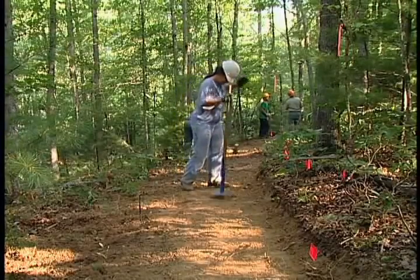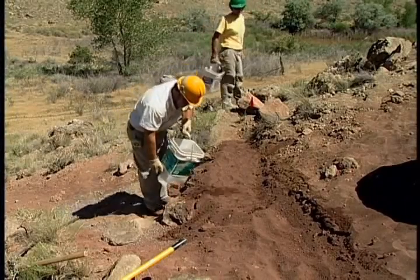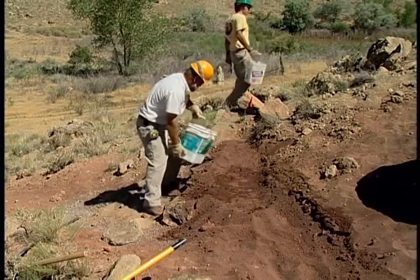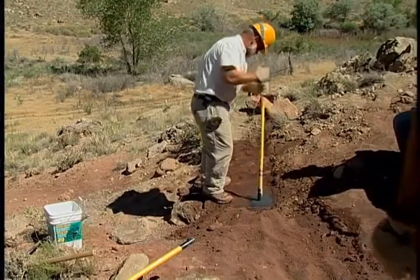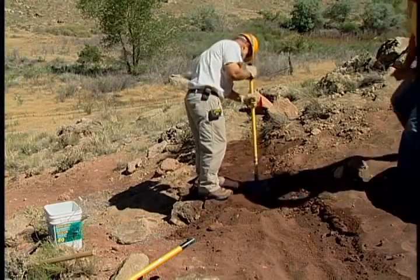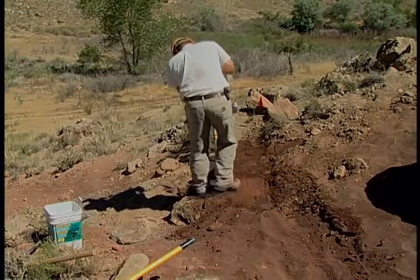Now, compact the entire trail tread. When working in dry, dusty soils, adding water will help compact the surface. Don't leave compaction up to trail users. They will only compact the middle, allowing water to funnel down the trail, eroding away all your hard work.